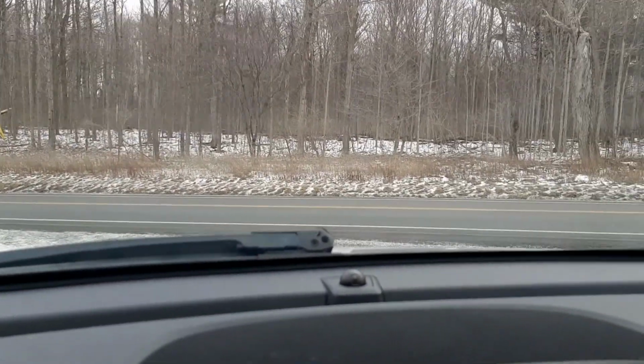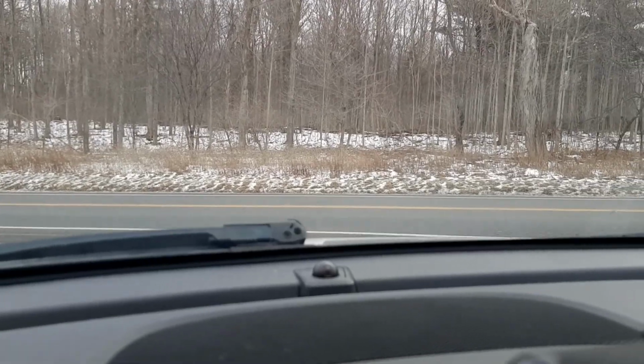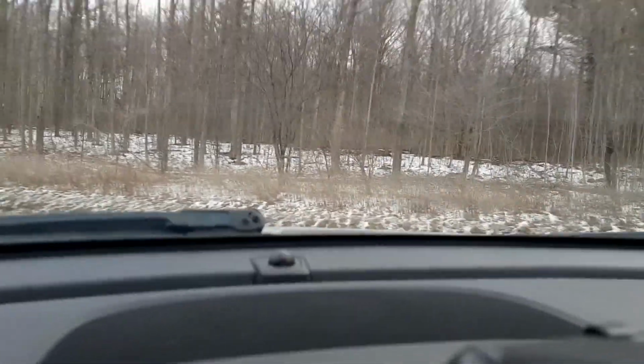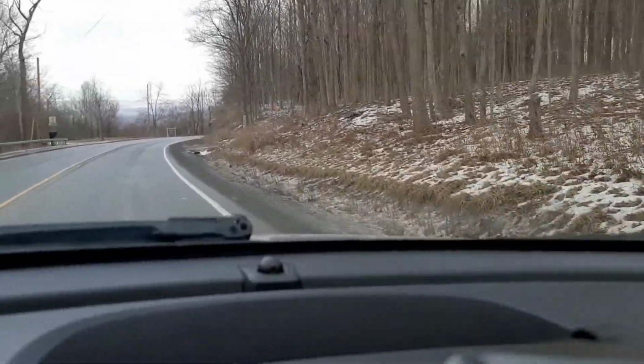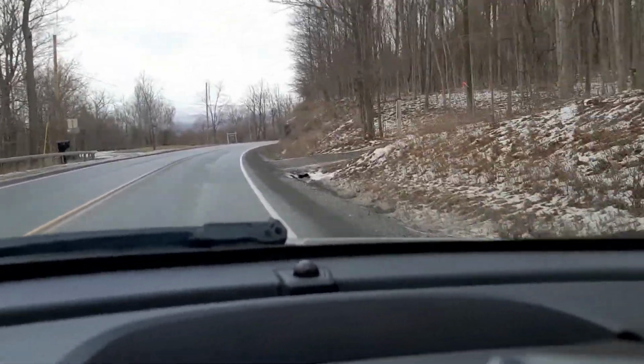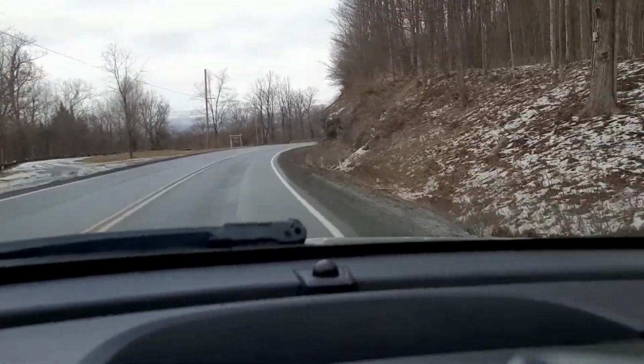Alright, down the hill we go. Try not to get killed. Huzzah! We're on the road. Okay. You can immediately see straight ahead. Well, if you could see it, it's amazing, the view from up here.